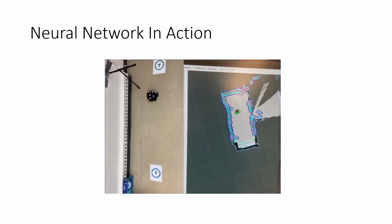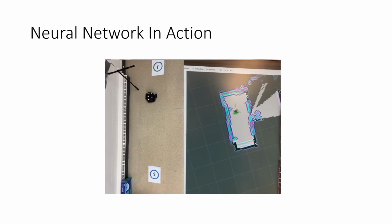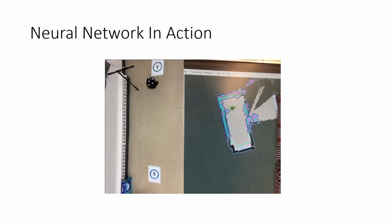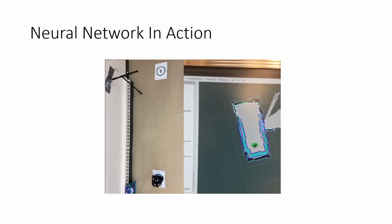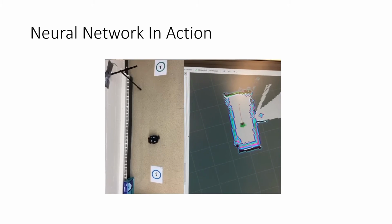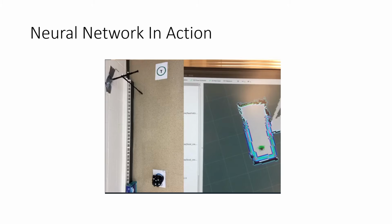TurtleBot gets close to the stop sign, stops, waits 6 seconds, and then proceeds to the goal. This happens because the predicted probability of a stop sign present exceeds the threshold of 40%. If there are 6 instances when the threshold is exceeded, the robot should stop, as it does in the video.